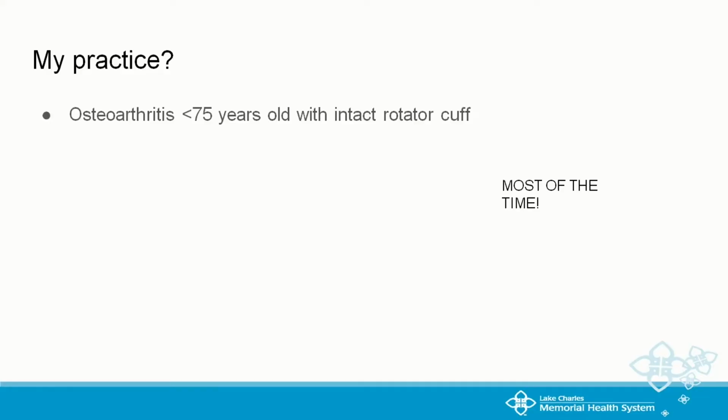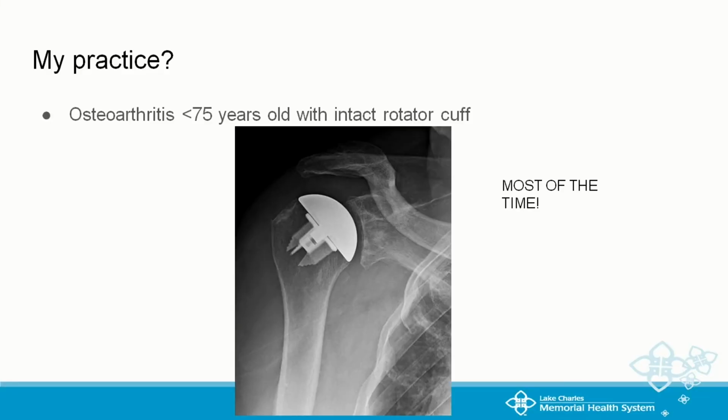We've got some better technology, so we're doing a little bit better. But with the reverse, we've got a metal and we're putting screws right into your glenoid. But nothing's perfect. So in my practice, if you have glenohumeral osteoarthritis and you're less than 75 years old with an intact rotator cuff, this is what you're getting.